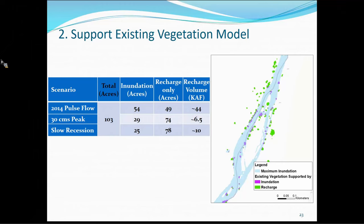So firstly, that inundated trees, so any flows that inundated these areas of existing cottonwood and willow habitat, those trees would benefit from inundation. We didn't include a limitation of the duration of inundation. And then we also assumed that existing habitat outside of the area of inundation would be supported by recharge, so that water infiltrating into the aquifer would benefit those trees outside of the channel. And we didn't put any boundary or limitation on how far away from the channel those existing trees could be in order to benefit from recharge.